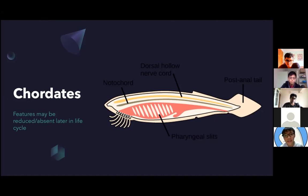In adult humans, the notochord actually gets reduced into a spongy-like tissue that is between the bones of your vertebral disc. Your spine is made up of many columns of hard bones, but the notochord is just the tissue that occupies the space between these bones. And the pharyngeal slits in humans get reduced into just structures in your head, for example, your ear. Okay, next slide, please.